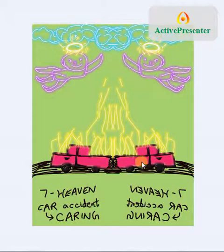7. Heaven. So how did you go to heaven? You were involved in a car crash. So these two cars collided and caught fire, and finally you went to heaven. So why did the car crash? Because you didn't care to watch carefully. You didn't care to drive the car carefully. So caring. So 7. Heaven. So car crash, car leads you to care, and so caring. So a student is supposed to be caring.